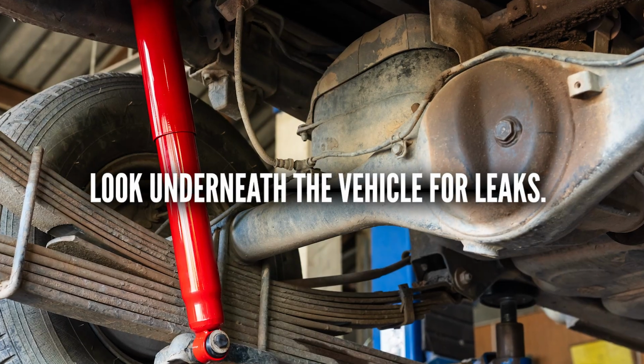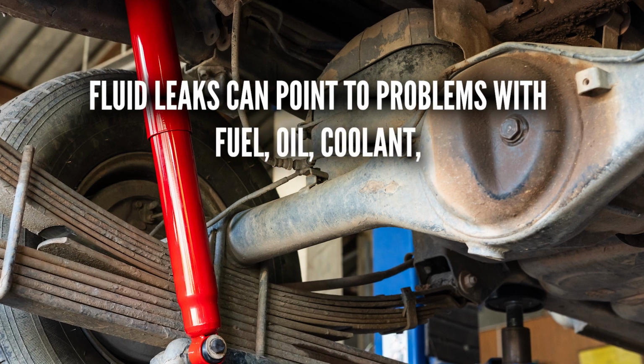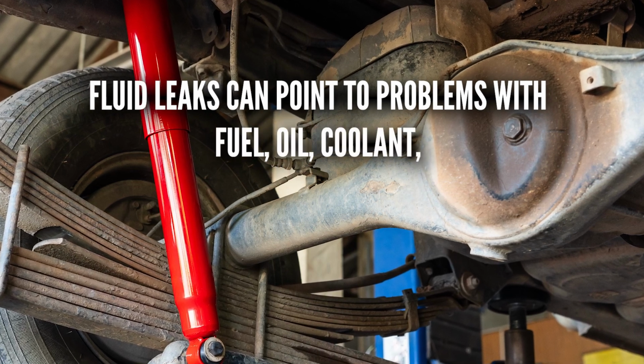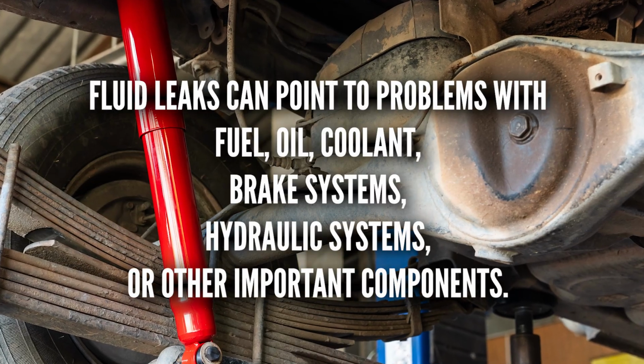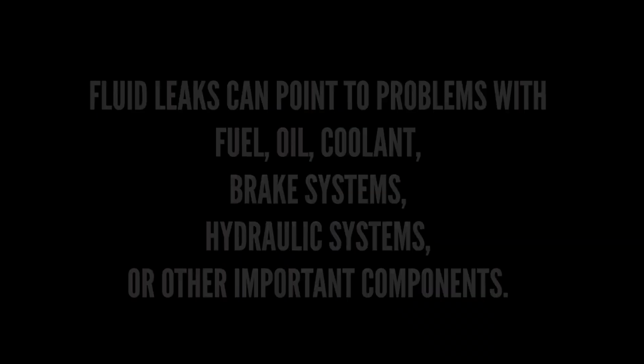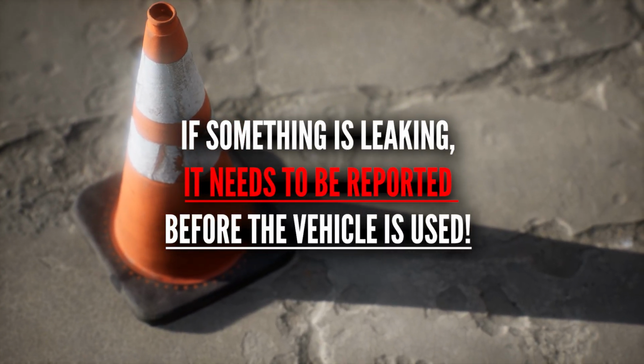Look underneath the vehicle for leaks. Fluid leaks can point to problems with fuel, oil, coolant, brake systems, hydraulic systems, or other important components. If something is leaking, it needs to be reported before the vehicle is used.